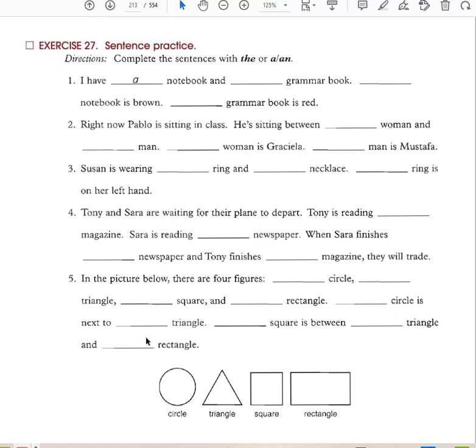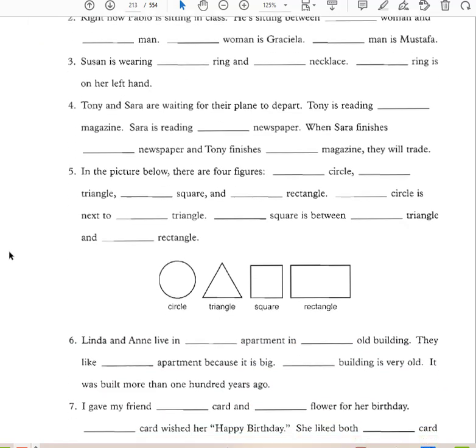The circle is next to the triangle. The square is next to the triangle and the rectangle. So when you first mention it, you would use "a", and then when you talk about whatever you mentioned under "a", then you use "the". So if I say, there is a girl, the girl is sleeping. So you see, a girl. Or you could say, she is sleeping. So both are cool.